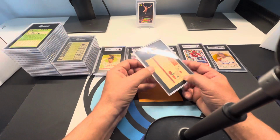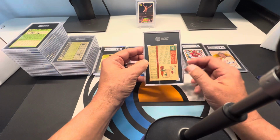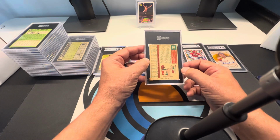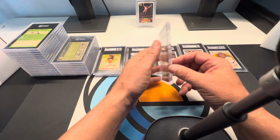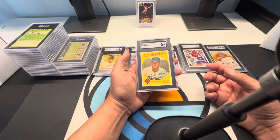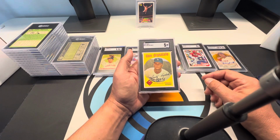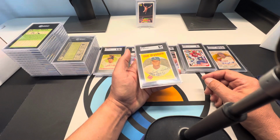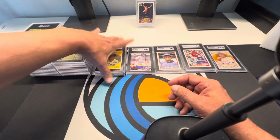Next one is a 1959 Don Drysdale. I actually bought this at a show for like $6 and it looked pretty good with the white back, kind of a mid-numbered card. It got a 5, which is surprising to me too. I mean, it did have a little bit of corner issues, but nice centering, nice color. Surface looked good. Golly, I just thought that was going to be better.